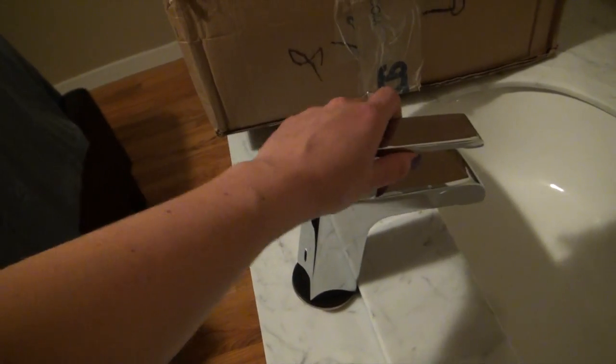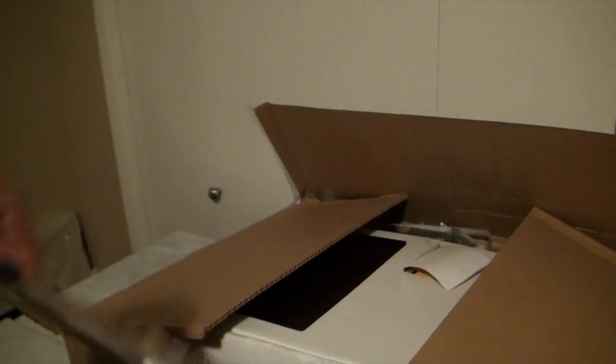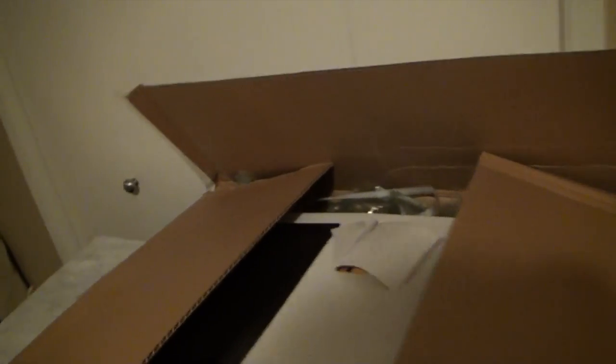And this we got separately. This is the faucet, and obviously this isn't going to be here, so it'll go down. And then we got these ones from showerdoordirect.com, but we got them from Amazon because it was cheaper to get it from there than Home Depot. You save almost half price even with shipping.